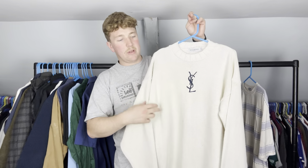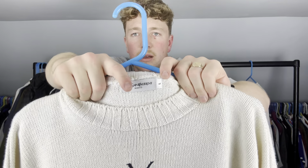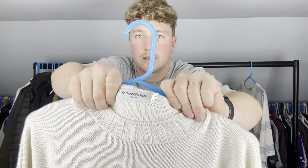Fully embroidered, heavy YSL knit jumper, super thick. There's a tag, just so people can tell that it is bootleg. A good thing to look out for when you're trying to authenticate a lot of things is the tags. If the size and the main tag are different colors or different materials, most of the time they are fake. I think you can apply that to a lot of things.